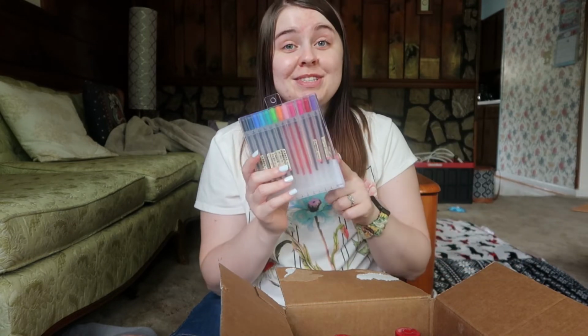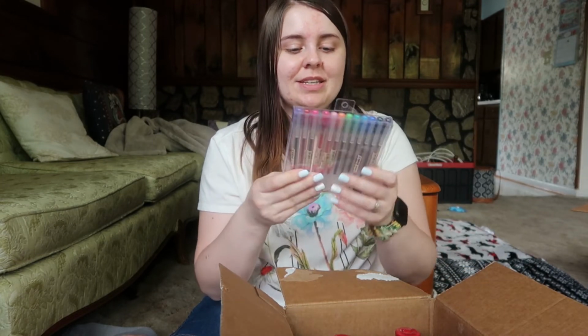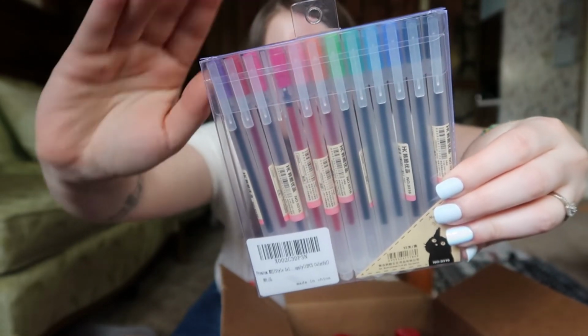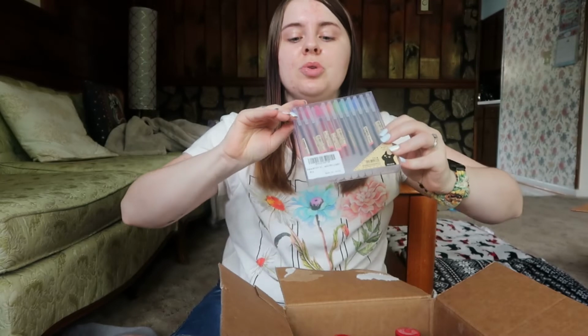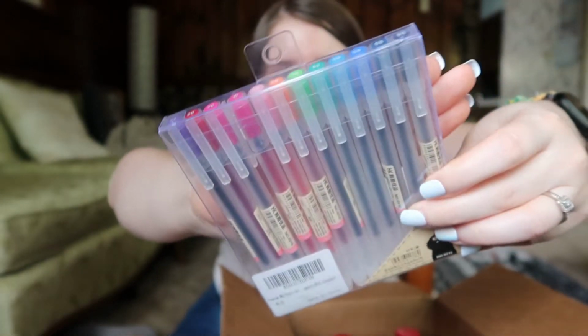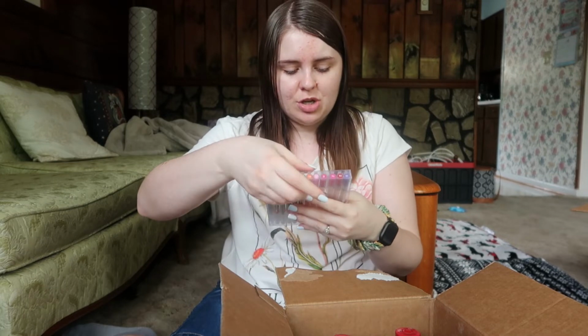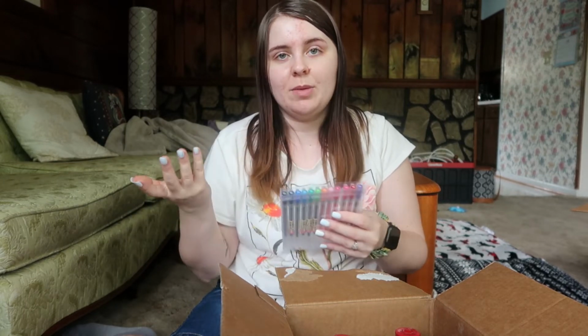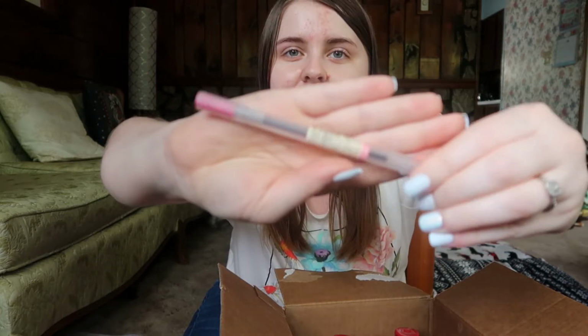Now this is my most recent purchase, and I'm really excited about these. These are Muji pens, and I got this colorful, how many come in this? 12 pack. It's a 12 pack of different colors. And I also got just 3 black ones on the side. So I'll link those down below too. But they're just the Muji gel pens. Now these are from Japan, so you kind of have to get them on Amazon. But yeah, it's the 0.5 tip, and it comes in different colors.